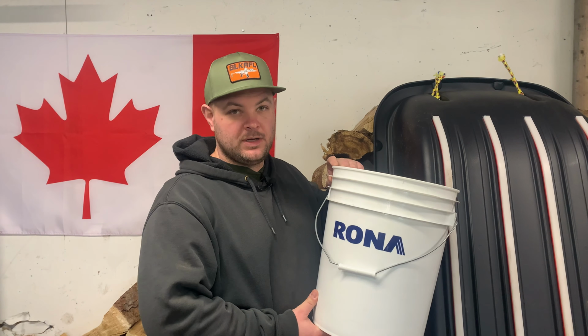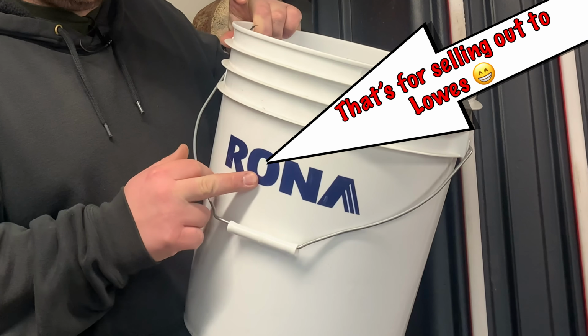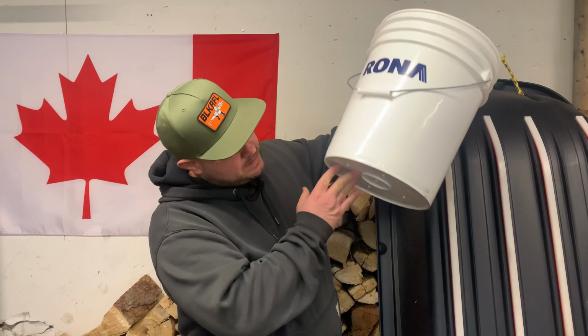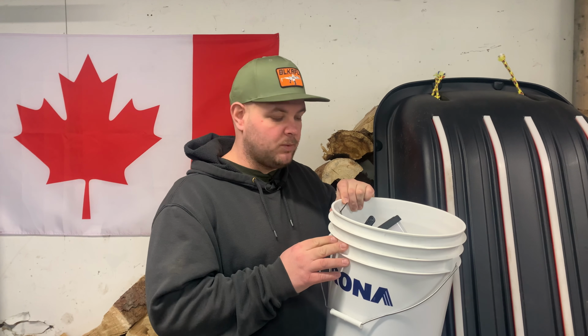Another item that I found out is Canadian through my research is this Rona pail. Surprisingly, this pail I picked up from Rona. I can't remember the price. You can get them really cheap. I think they're about $5. And this thing, I looked on the bottom of it, and it is made in Canada, so that's awesome. These are great to have with you when you're out ice fishing, so you can keep all of your electronics and stuff you don't want getting wet in there, as well as any small parts, and it's just nice to organize everything into a pail.